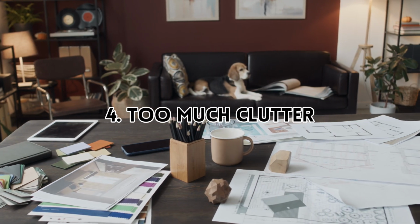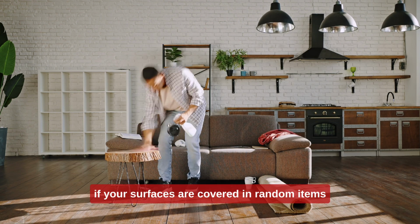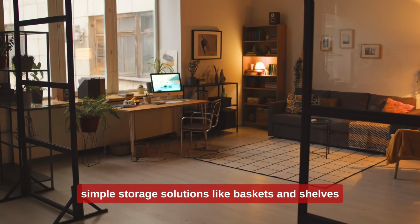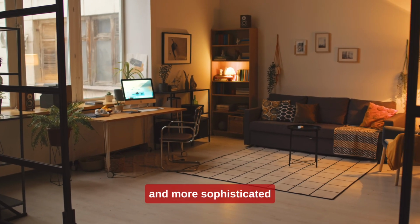4. Too much clutter. Clutter instantly cheapens a room. If your surfaces are covered in random items, it's time to declutter and organize. Simple storage solutions like baskets and shelves will make your home look cleaner and more sophisticated.